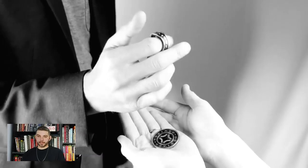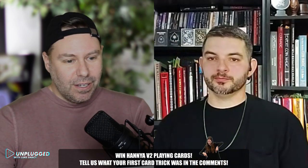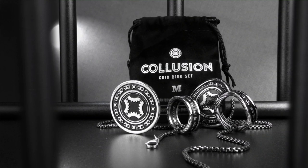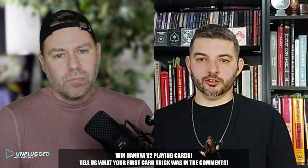I noticed we've got some people just joining us here. We are talking today about the Collusion ring set and the ring. I've got the images here. That was the morph we were just looking at, but here's the whole set. This is everything you get with the set. As you can see here, you get the coin, you get the chain, you get the ring, you get the morph, the gimmick, you get everything, and the bag too. This is the set, but if you just like the way the ring looks and you want to get that, that is also sold separately. And it does come in, I believe, three different sizes, if I'm not mistaken. Yes, there's a small, medium, and large. I usually wear a medium size. James likes the large size because his hands are bigger.